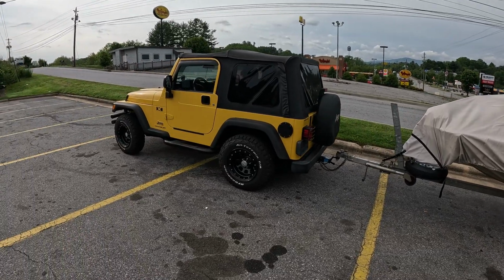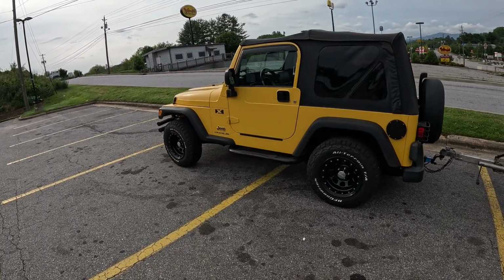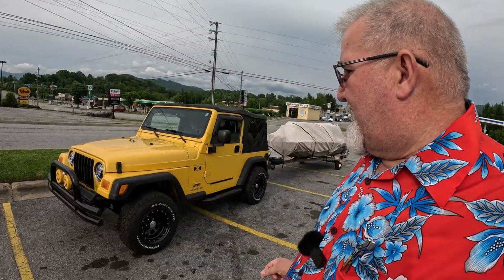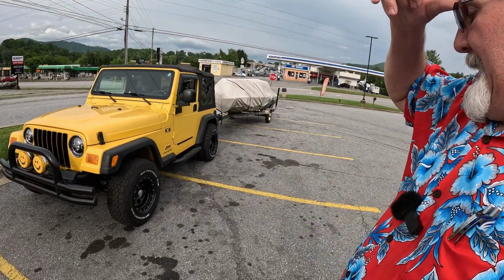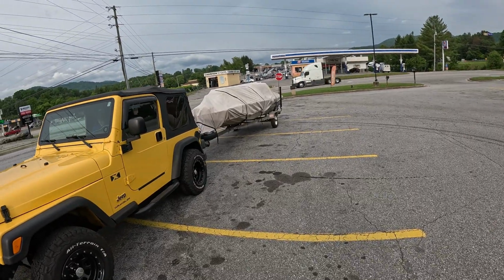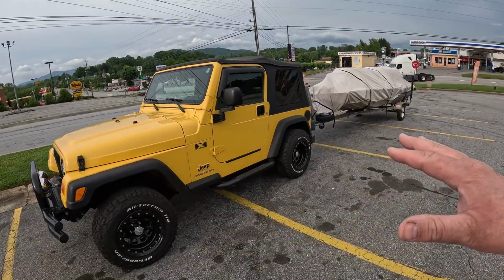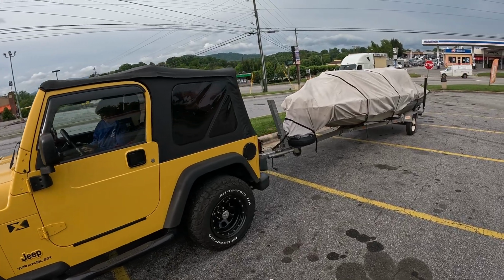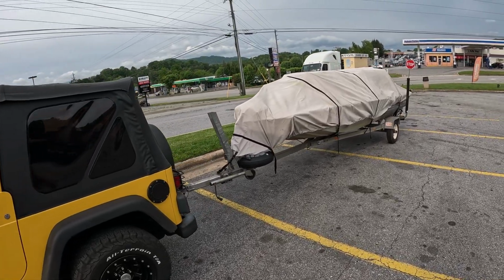Coming through the mountains was a little rough. And what I mean by a little rough, we had to keep the overdrive locked out because there's some grades up there that I was kind of worried we were not going to be able to pass the semis even. But it pulled it. It did it. This thing has a towing capacity of 1,000 to 3,500 pounds. The trailer is designed to carry about 1,000 pounds.